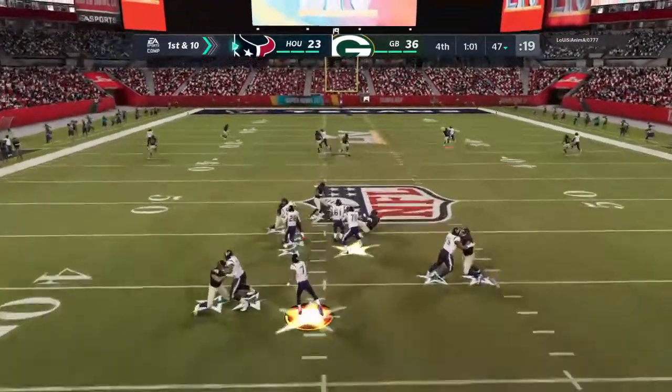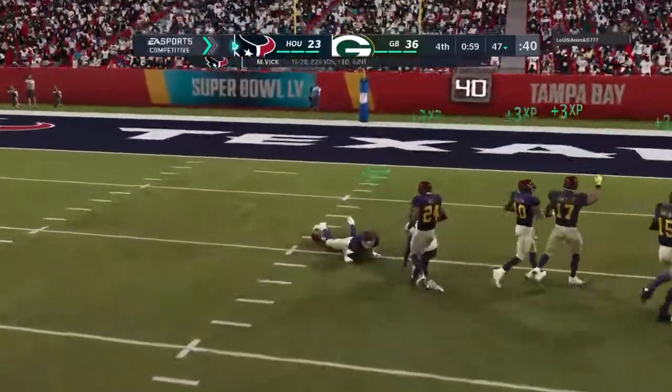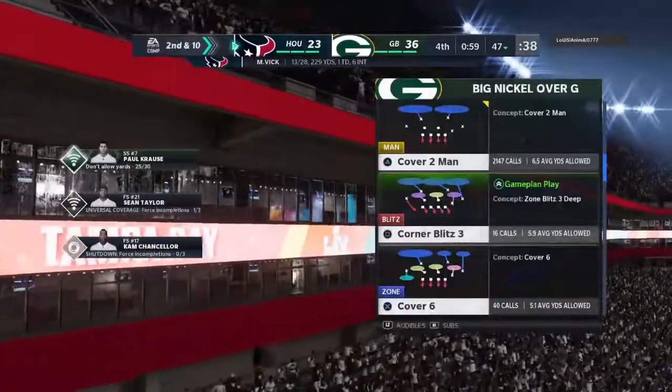They'll stick with the passing game as he looks to throw. And this will be incomplete. Physical play on the football there, and it's 2nd down.